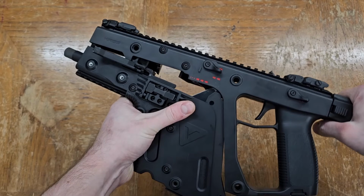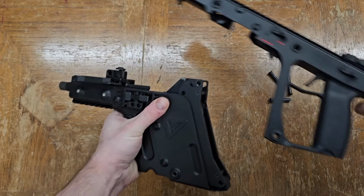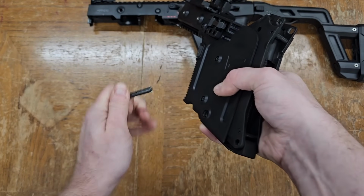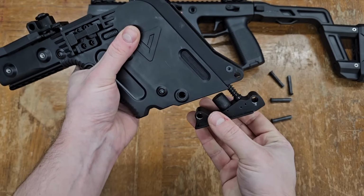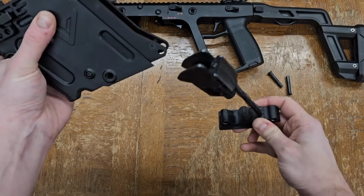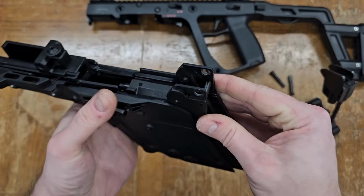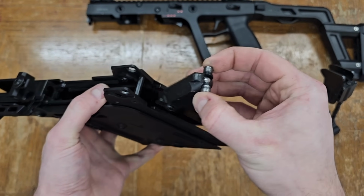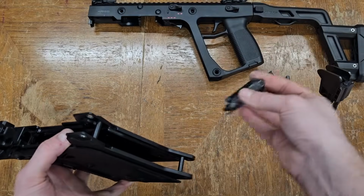With those removed, the entire upper now separates from the lower. Removing one last pin now frees the patented magical fantastical Space Age Super V recoil system, and well, we'll get back to that. With the recoil system removed, we can also pull out the bolt, taking care not to lose its rollers, which immediately fall off. That's the whole gun field stripped.